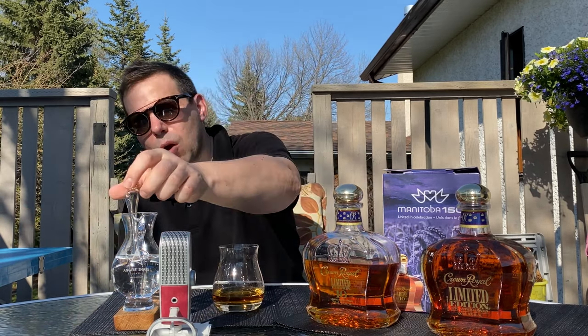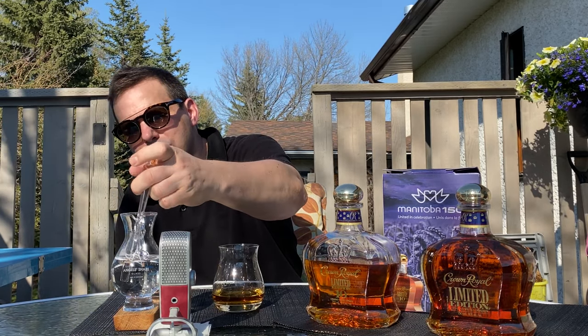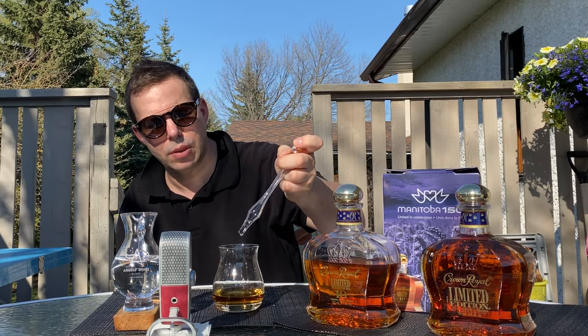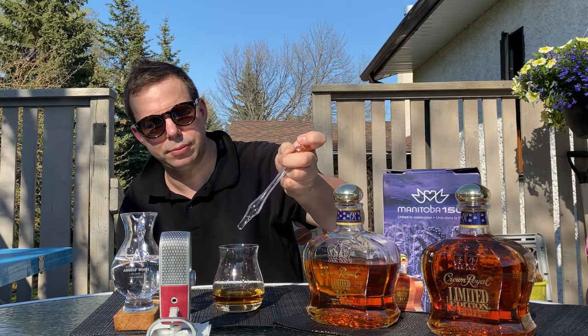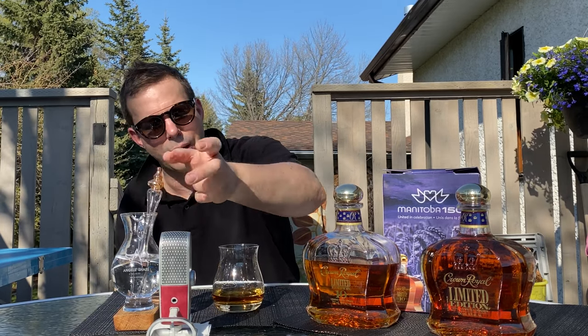But the greatest thing in here is the high proportion of rye whiskey, which is as Canadian as beavers. All right, I'm gonna add this tiny little bit of water in there. I'm going to add just maybe two or three drops. One, two, three, four. Oh, that was four. That's okay. We have more than an ounce there.